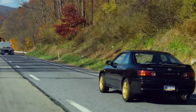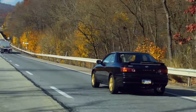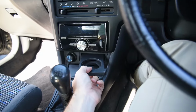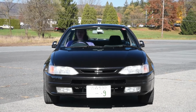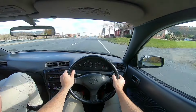But aside from interior room, there are few gimmicky accommodations. It's very different from the Vivio we did last week. You get one folding cup holder up front that doesn't fit anything, and it interferes with the head unit. The side mirrors fold electrically, so that's neat, I guess. But other than that, it's just another 90s Toyota on the inside.